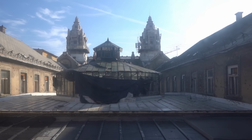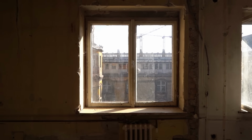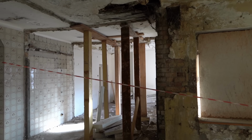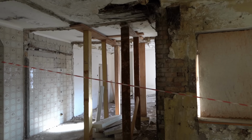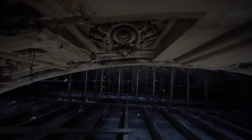Amazing. The whole ceiling's just coming down. Glad we didn't walk that way. It's in a pretty bad condition. From the exterior, it looks pretty okay. Yeah, nice detail. But you can see they remodeled this building.